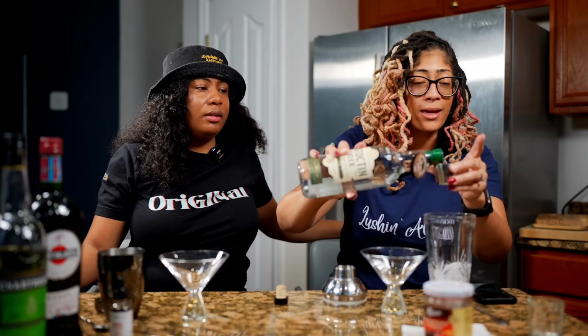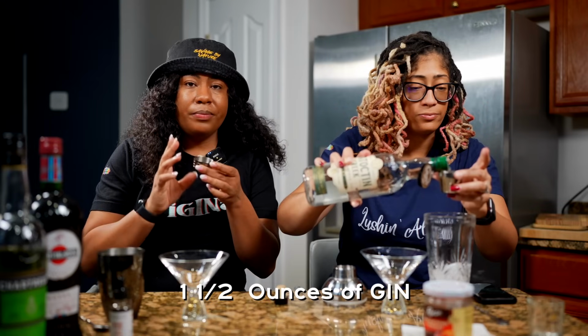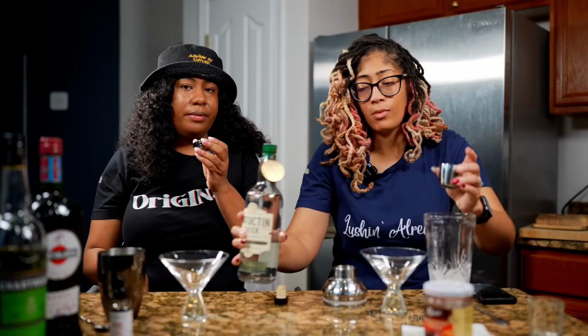Ooh, child. Let's go ahead. There's 1.5 ounces of this. So I have a small cap. So I'm thinking this is half an ounce. So I'm gonna do 1.5. So I'm gonna do 3 of these.